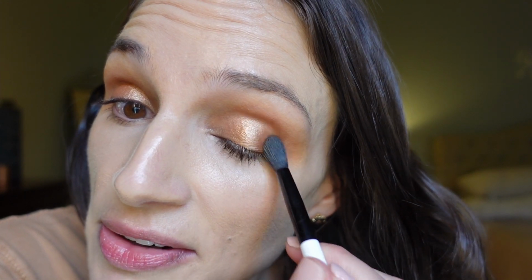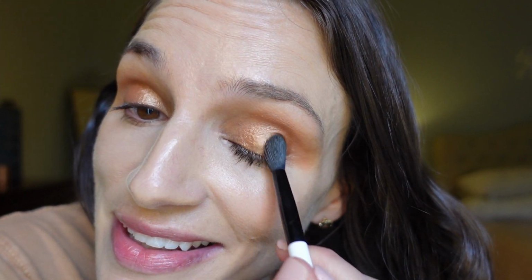So let's see how it goes. All right, let me wipe this off my hands. I'll be right back. Okay, so we have that done. I'm gonna punch up the outside corner again with that darkest cream shadow. Just see if we can get a little bit more darkness right out there, just for the dimension.